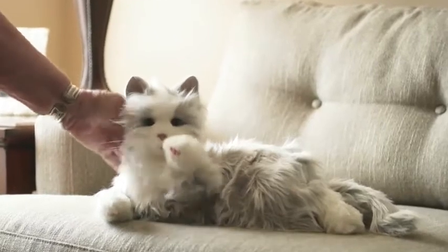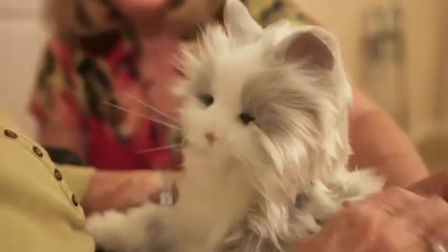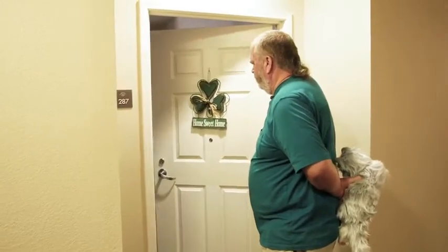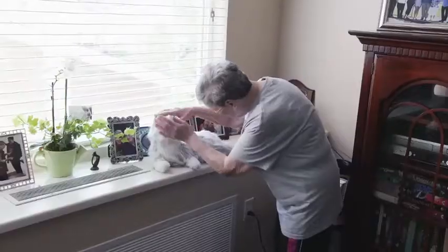Wouldn't it be nice if you could give the gift of comfort, companionship, and joy to your aging loved ones? With realistic fur, purrs, and meows, Hasbro's Joy for All companion pets deliver a soothing, joyful experience that inspires smiles, laughter, and fond memories.